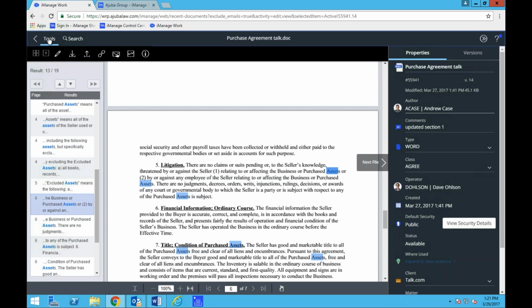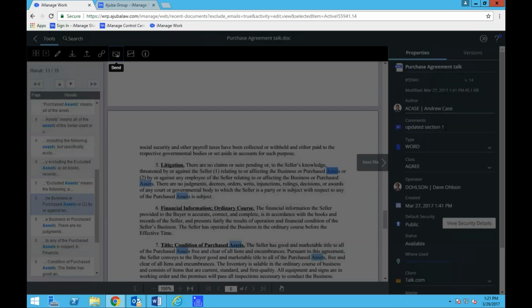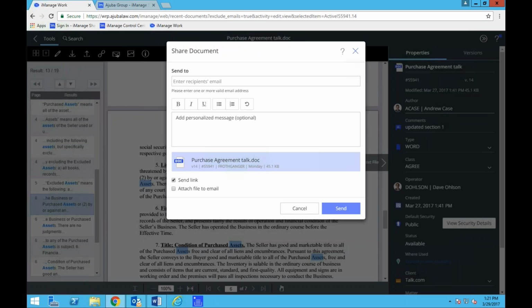Let's go back over here to the toolbar, and I just wanted to talk a little bit about some of the tools that we have. Of course, I can download a copy of this document from here. If I have security rights, I could upload a new version. I can share the document right here via email, and I don't even have to go to my native email application. So if I'm on a mobile device, it doesn't matter which device or which mail application I happen to be using, I can send this right from within the Work 10 web app.